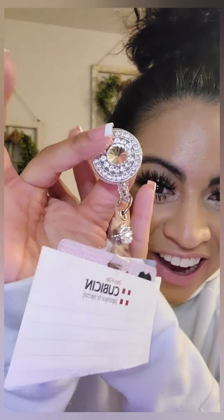And look at how pretty. Isn't that gorgeous? Let me go ahead and put it on. I love that I can put it anywhere, the clip. And this is my badge. And when I have to swipe, it's perfect. I absolutely love this ID badge holder.